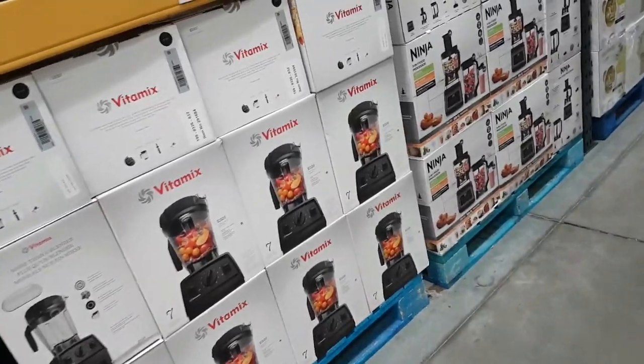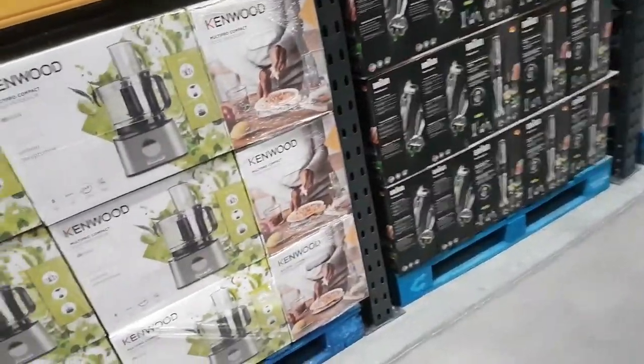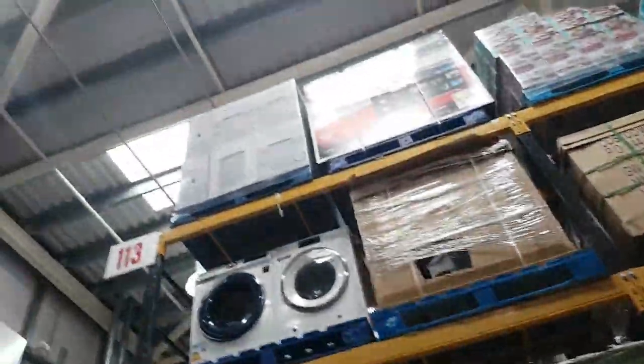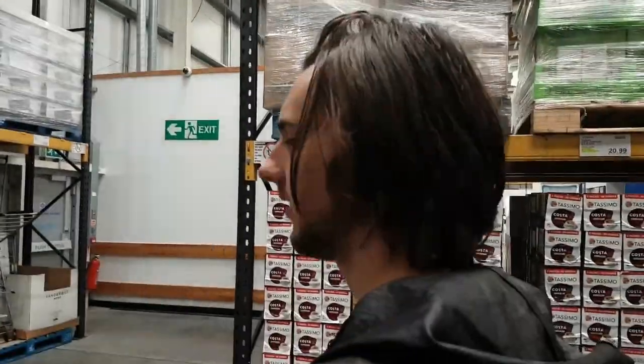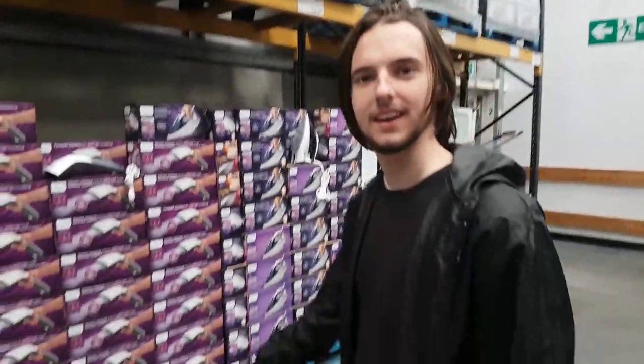Oh. I got some blenders. Even more blenders. Look at the size of this roof. This is like the size of my brother, and this is how high the ceiling is. That's so tall! How are you supposed to reach up there?